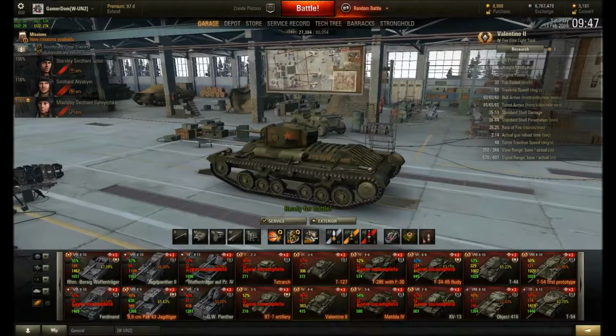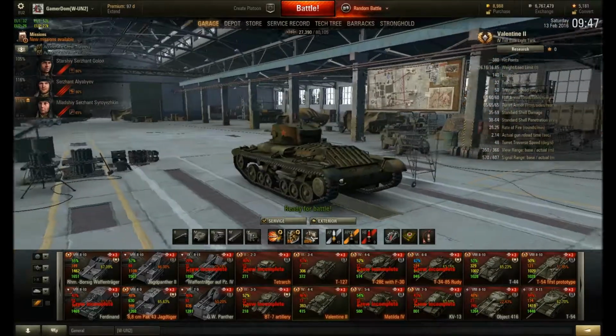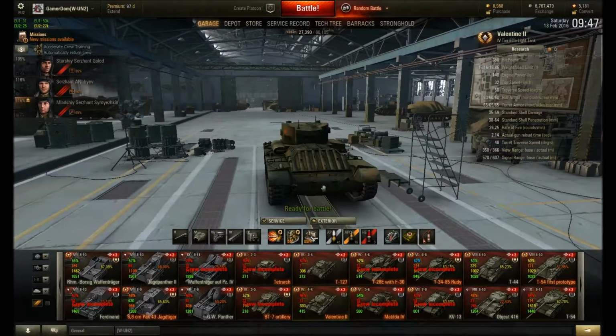So if a light tank thinks, right, I've got you bang to rights, so I'm going to circle around the back of you, put some shots into the rear, well, good luck there. It's exactly the same armouring at the back as it is at the front.